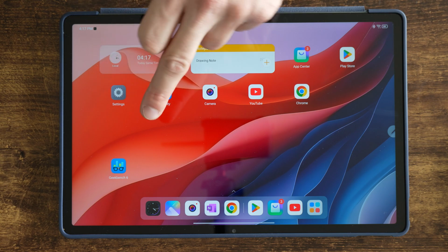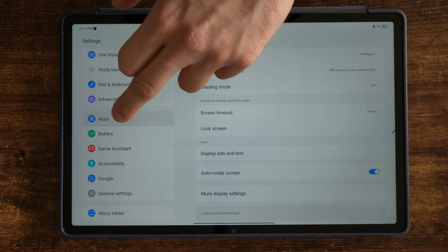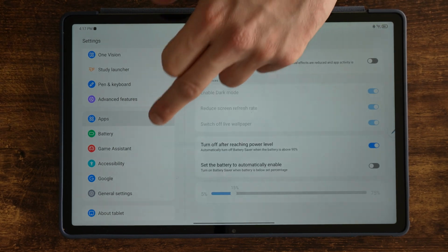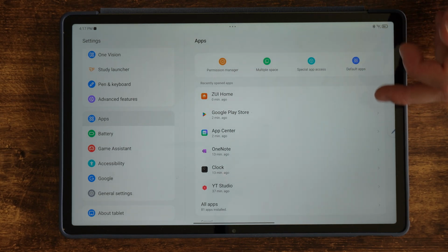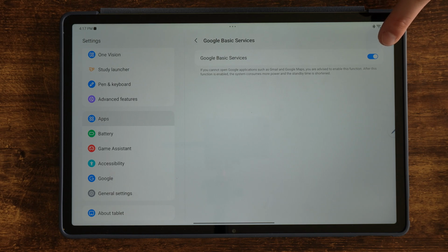The first thing we need to do is to go to settings. Once we are in the settings, we're gonna go to apps. It doesn't cooperate, of course. There we go. Once we're in apps, we're gonna go to Google Basic Services and then we're gonna enable it. Here, obviously it's already enabled since I have the Play Store installed, but this is the step 1.